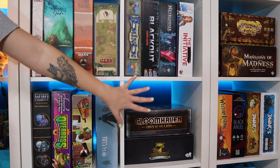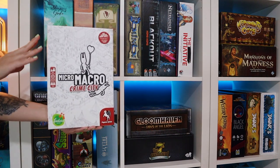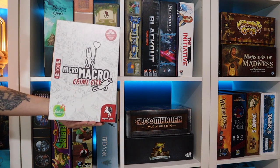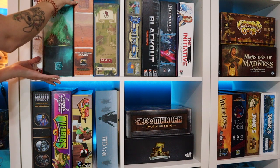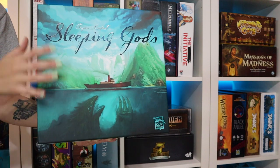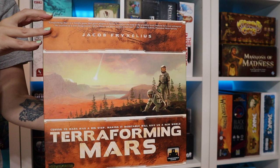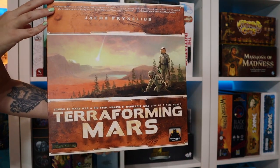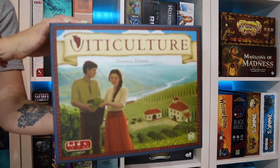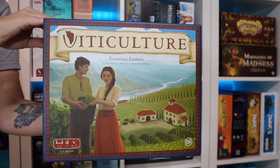Moving on to these 4 shelves. Vanna White. We have Micro Macro Crime City from Pegasus Spiele and designed by Johannes Sich. I will pronounce all of these names wrong. Oh my God. Then we have Sleeping Gods from Red Raven Games, designed by Ryan Laukat. This game is a friggin' heavy beast. Next up, we have Terraforming Mars from Stronghold Games, designed by Jacob Fryxelius. Not a favorite in this household. We have Viticulture, designed by Jamey Stegmaier and published by Stonemaier Games.